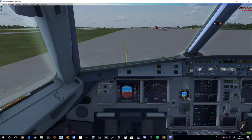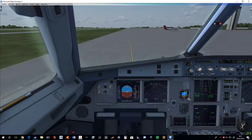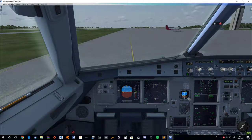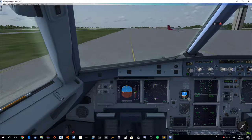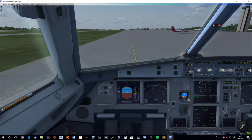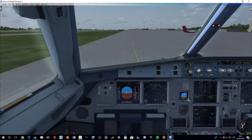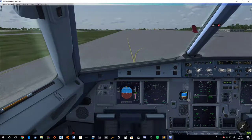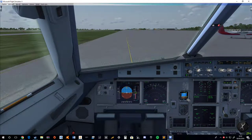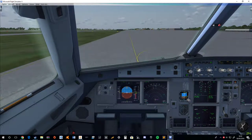Lufthansa 423 Heavy, request taxi. Lufthansa 423 Heavy, Boston Ground, Roger. Runway 22 left, taxi via Lima, Bravo, November, cross runway 15 right, hold short runway 15 left. Lufthansa 423 Heavy, for runway 22 left, via Lima, Bravo, November, cross runway 15 right, and 15 left. 849, Boston Ground, taxi via Bravo, Alpha 1. Alpha 1, thank you, 849. Lufthansa 423 Heavy, cross runway 15 right, hold short runway 15 left.